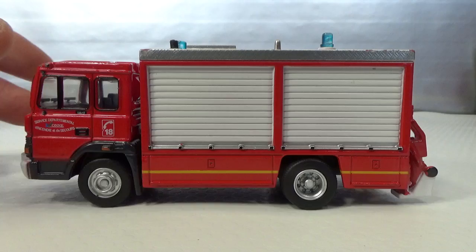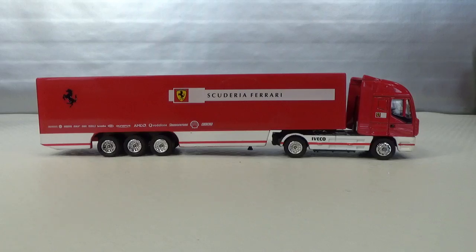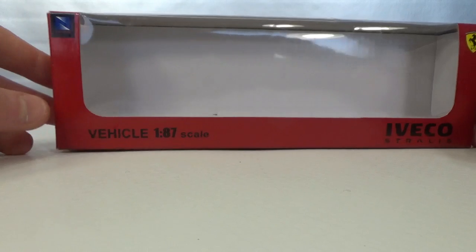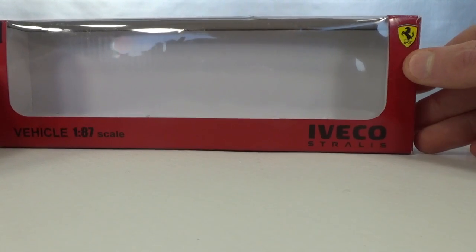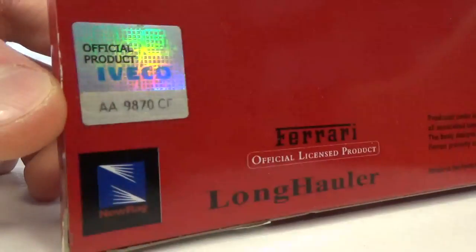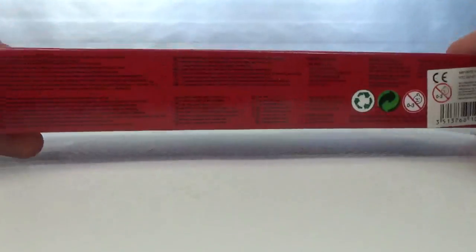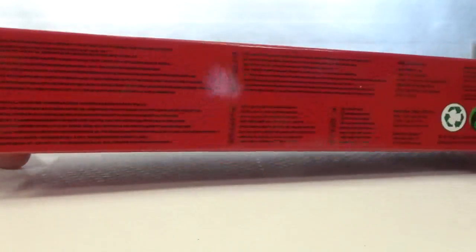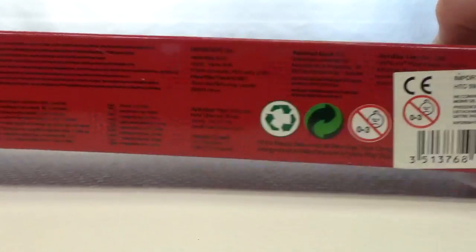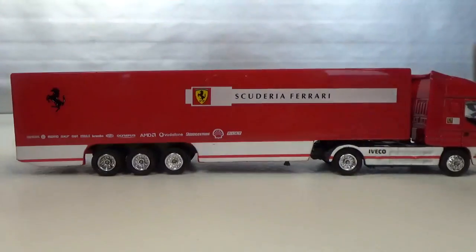And then we get to 1/87 scale. This is the box it came in. Iveco Stralis, vehicle 1/87 scale. It's got the New Ray logo on the left and the Scuderia Ferrari logo on the right, and all the official stickers. New Ray does several Iveco trucks, also in larger scale, but those are too big for my collection. But this 1/87 one I definitely dig, and definitely if it's in a Ferrari livery.